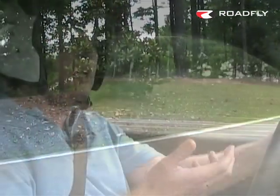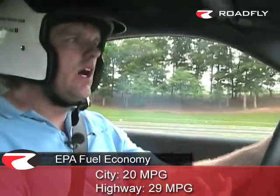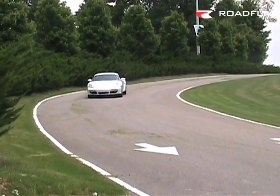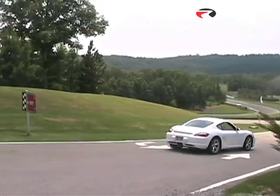But you know, this is a Cayman that gets 20 miles to the gallon. That's a really good figure for city driving, and it's almost 30. It's 29 miles to the gallon in highway driving, and if you set cruise control, you'll do 29 all day long. That's not a fantasy number that you're never going to obtain. All right, so now it's back onto the fun stuff. I'm going to go ahead and turn up the pace a little bit so we can really experience what a regular Porsche Cayman is like at Barber Motorsports Park.